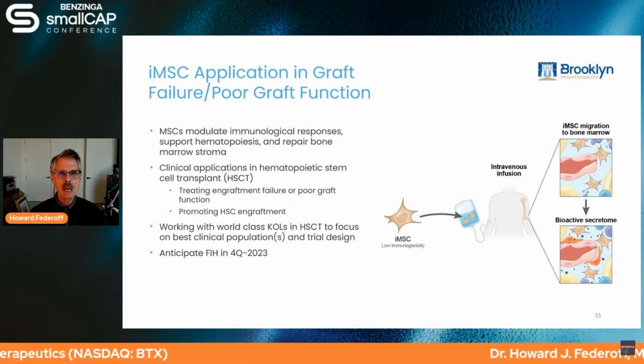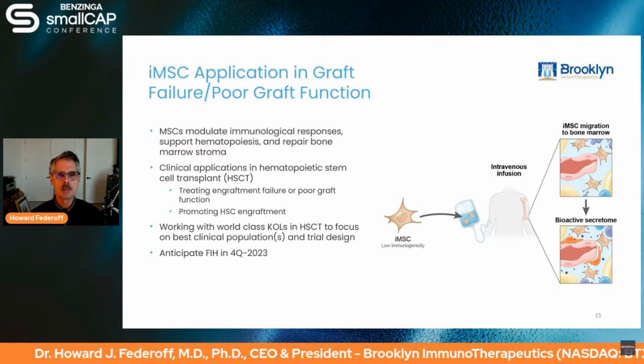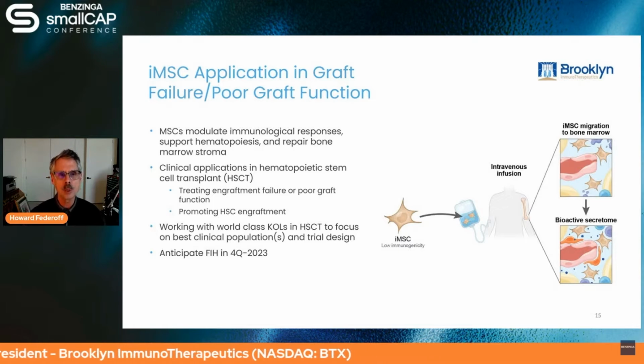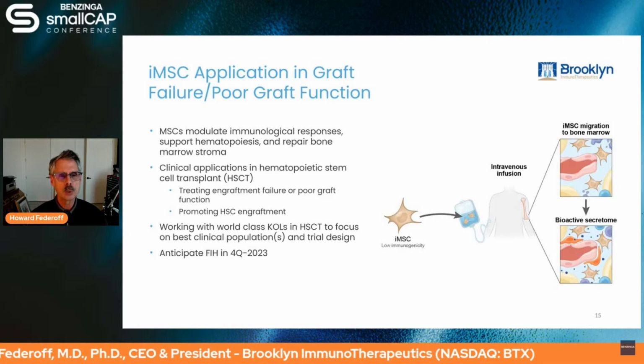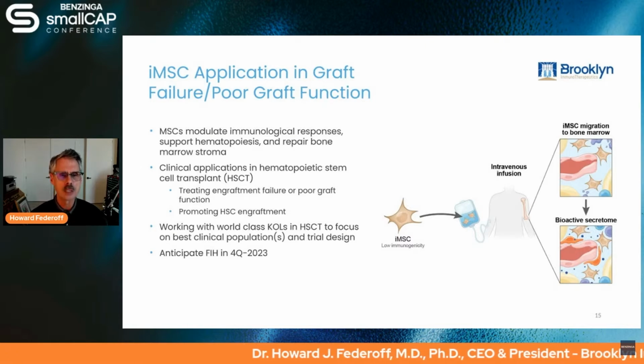The IMSC application in graft failure and poor graft function relates to the phenomenon that MSCs modulate the immunological responses, support hematopoiesis, and can repair bone marrow stroma that often are damaged in the setting of antecedent chemotherapy needed to condition patients. The clinical applications in hematopoietic stem cell transplant, HSCT, will allow us to approach treating engraftment failure or poor graft function following transplantation, but as well promoting HSC engraftment in the setting of de novo transplantation.